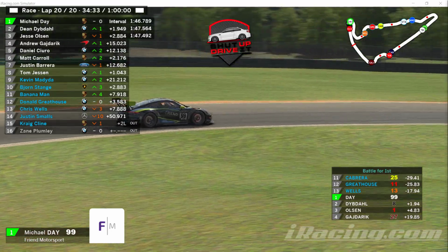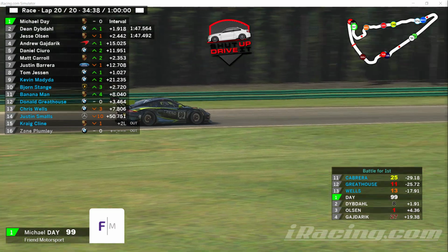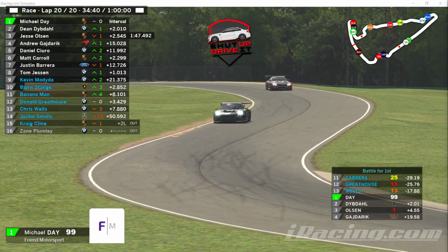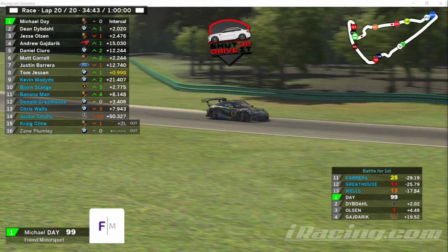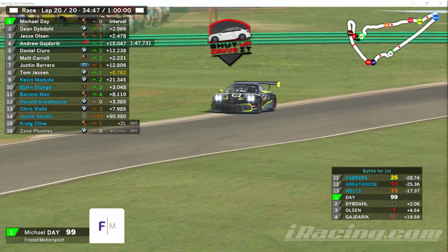But oh, there's that corner. You see the back end, the smoke coming out of the tires and the rotors just glowing up crazy. But he actually did increase his time. So maybe Dean is trying to push a little too hard in some of these corners, and unfortunately has now dropped back to 2 seconds on the last lap.